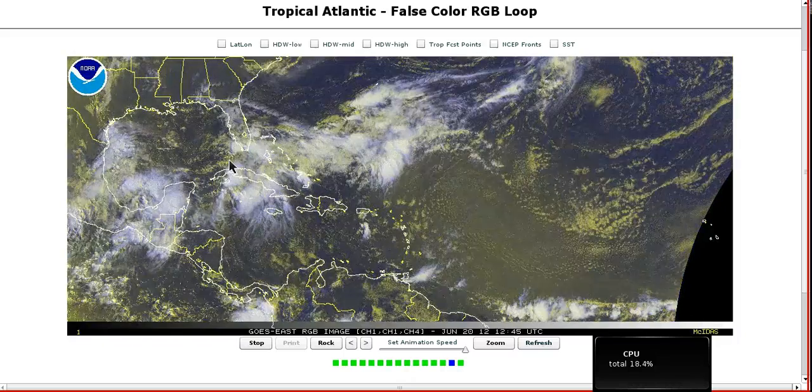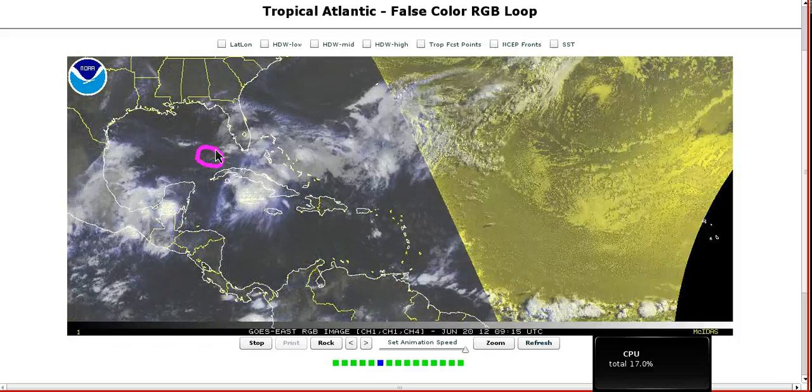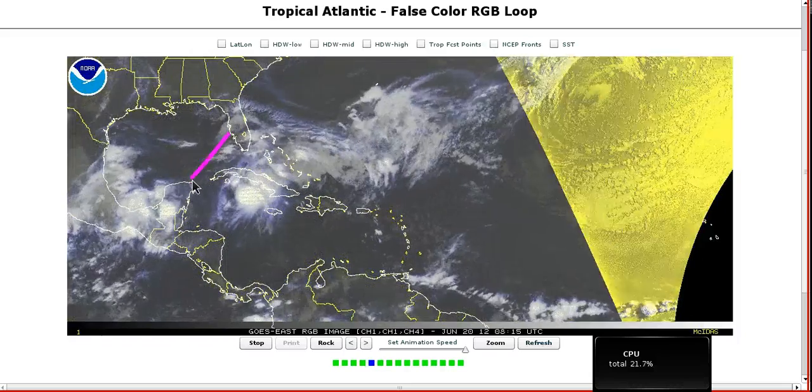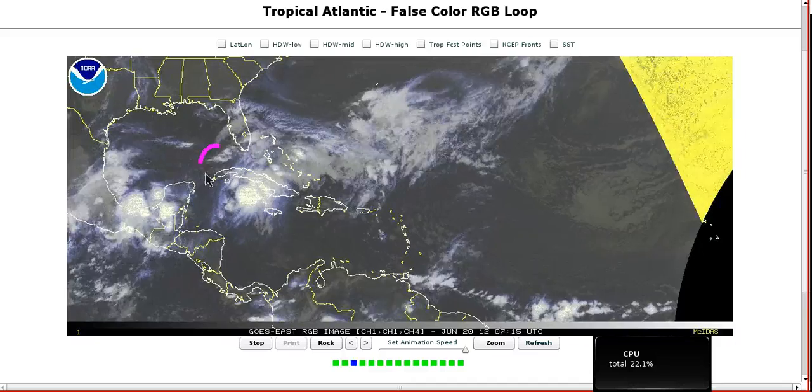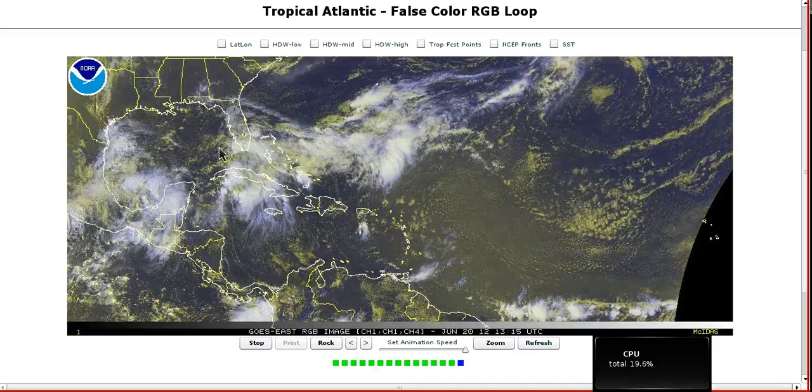If you look closely as the sun comes up here, you can see an area of low pressure now starting to develop southwest of Key West, Florida, and still an open trough, but is starting to develop some rotation that you can see in the low-level clouds here. This will be becoming more defined gradually with time.